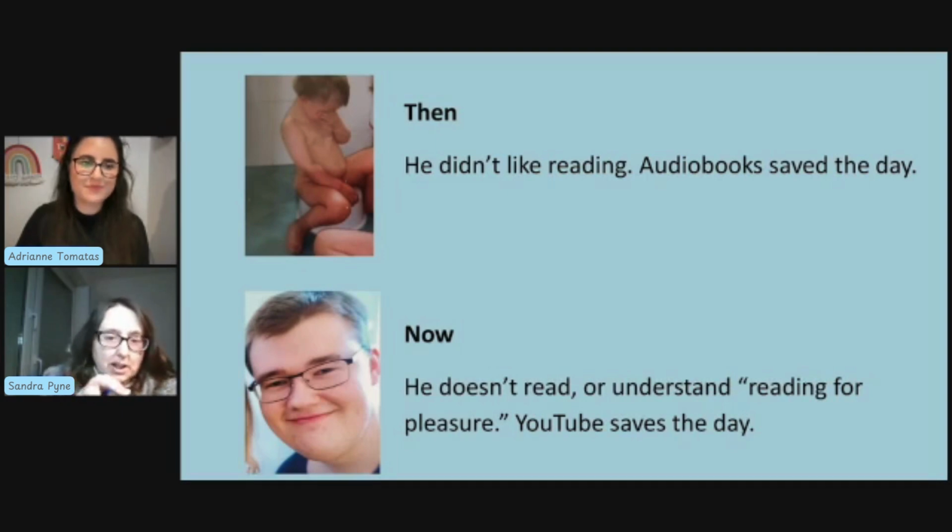So if you have a child who doesn't like reading and you're doing all the things, the audiobooks and reading with them, if they do like telly, just curate what they're watching, and then it's fine. And even today, he doesn't read. He doesn't really understand what reading for pleasure is. He gets his information from YouTube. So you sometimes just have to go with it, even if it feels difficult.